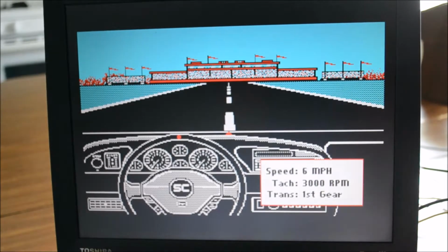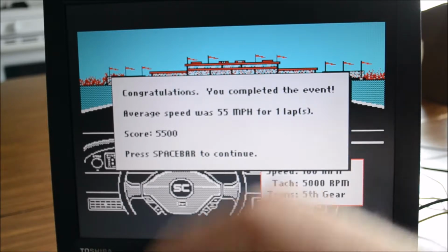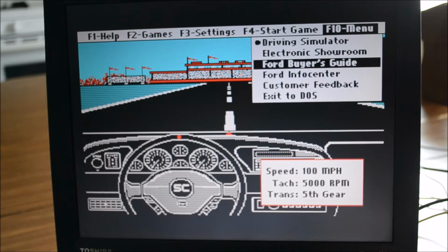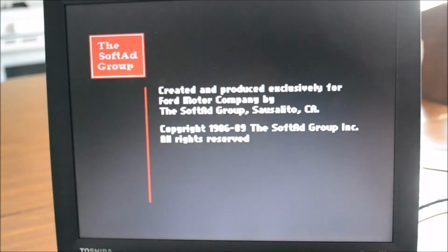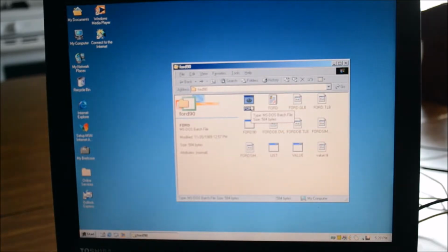Alright. One thing I like about this is you can turn the PC speaker down as demonstrated. Works with MS-DOS applications really well. Floppy drive works great. CD-ROM also works quite well.